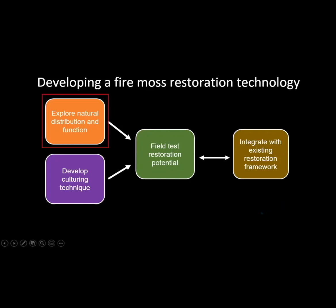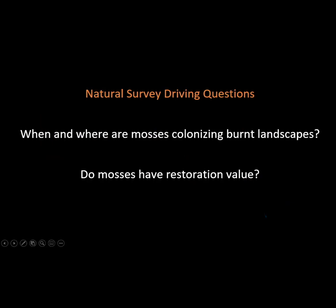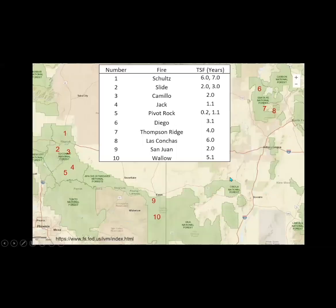So first, I'm going to look into exploring that natural distribution and function. I had two driving questions. When and where are mosses colonizing burned landscapes? And do mosses have restoration value? To explore that first question, we did a natural survey on 10 fires here in the Southwest. This is Flagstaff, where we are. Bob's all the way over in Bernalillo. And so this is the Santa Fe National Forest in New Mexico, as well as down in the Apache-Sitgreaves National Forest. We looked at 2 fires, San Juan and Wall of Fire.